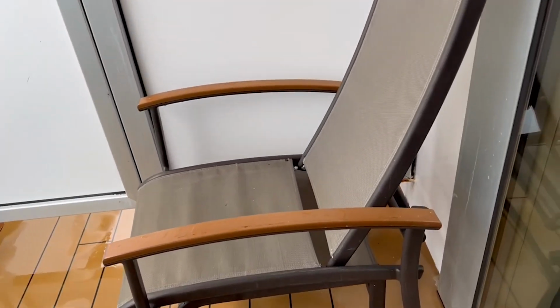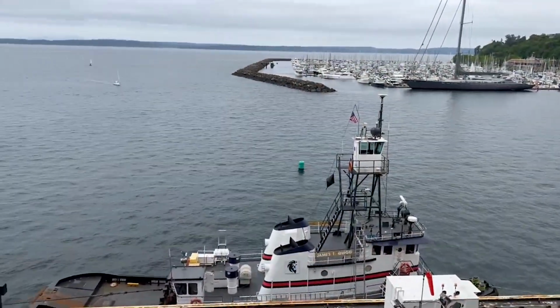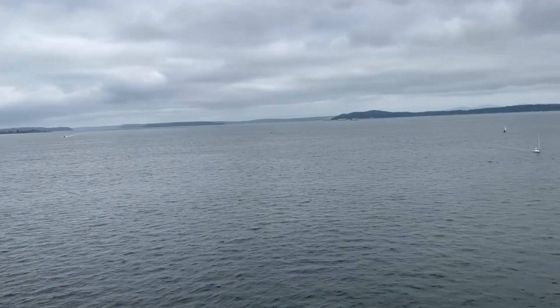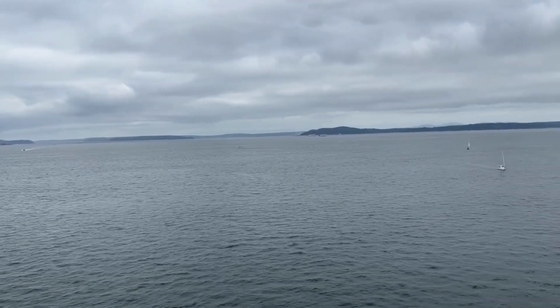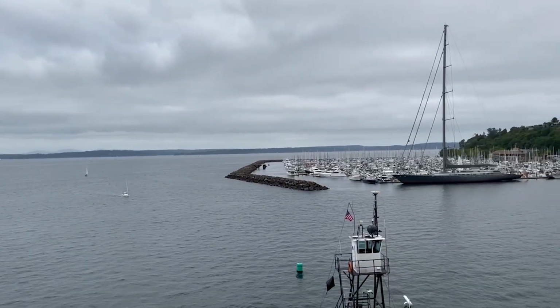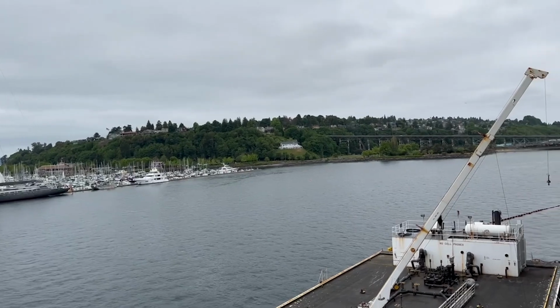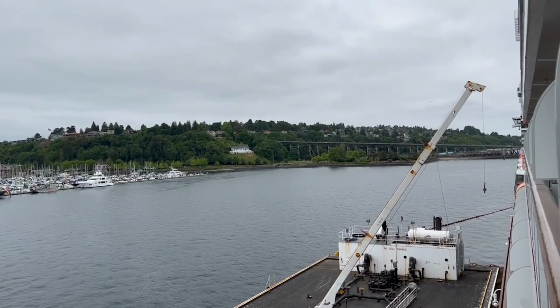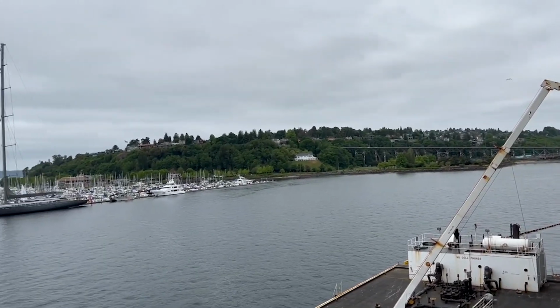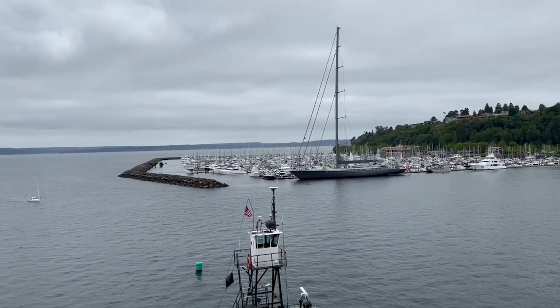And then out here is our view. Isn't this beautiful? It's just beautiful. And directly on the other side of us, so we are on port, on the other side of us is the beautiful Royal Princess. It's nice, it's not raining, it's chilly and breezy today, but it's not raining.